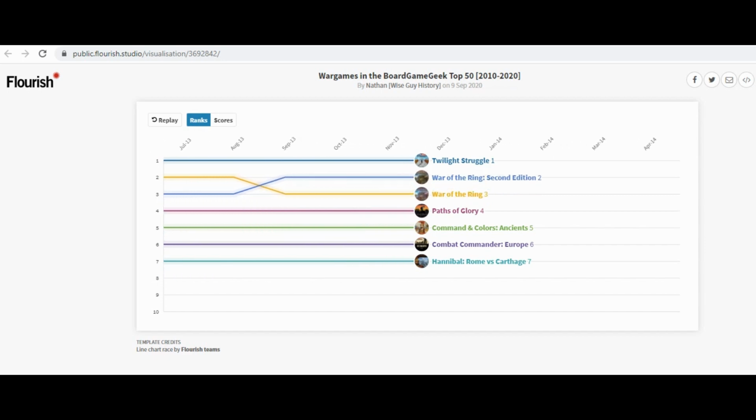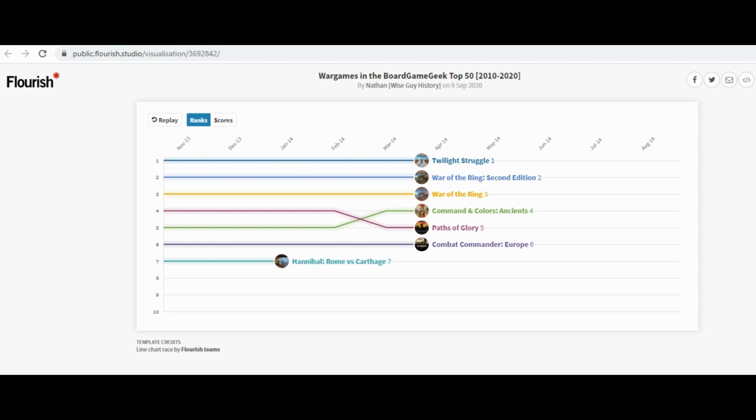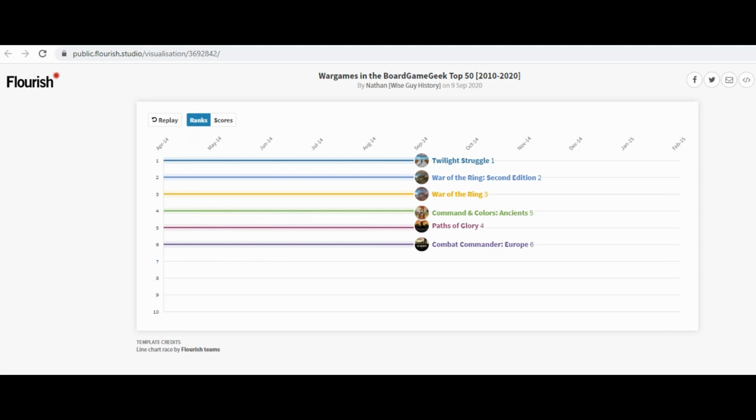So throughout this period there is a very steady decline of these war games. Hannibal: Rome versus Carthage, once steadily in the top 20, dropped out of the top 50 in January 2014. Combat Commander nearly approached a top 10 game on Board Game Geek and then gradually saw this decline, and it hovered around the 45 to 50 ranking before finally dropping out in February 2015. It made a brief reappearance before dropping off again.